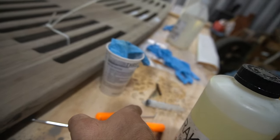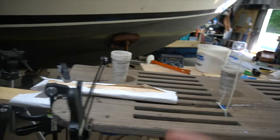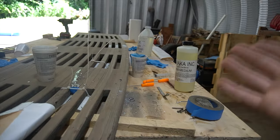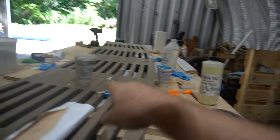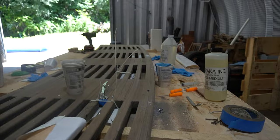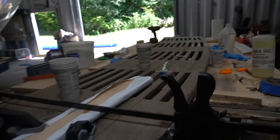But little syringe trick. Let me know what you guys think about that. Pretty cool, right? And like, you can get those in bulk on Amazon. I buy them in packs of like 20, and then I just use them every once in a while for these fine things, and I'll dribble the epoxy in. But you know, it sucks, it's a single use plastic, but you know, whatever.